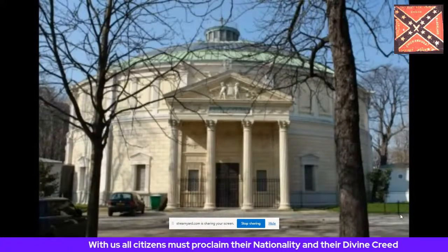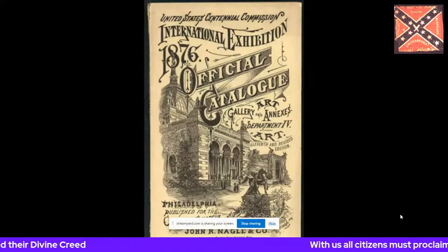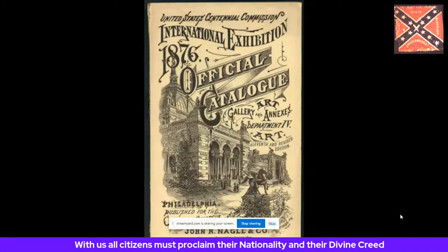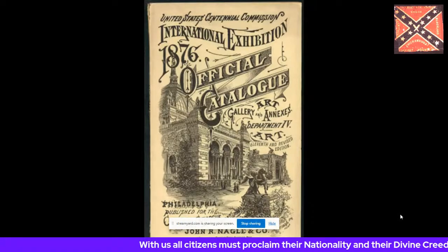The location of the 1876 Centennial Exposition, the first official World's Fair in the United States, was Fairmount Park in Philadelphia. It was held to celebrate the 100th anniversary of the signing of the Declaration of Independence. The Director General of the exposition, Ohio businessman Alfred Goshern, was said to have been knighted by Queen Victoria because of the success of the Centennial Exposition.